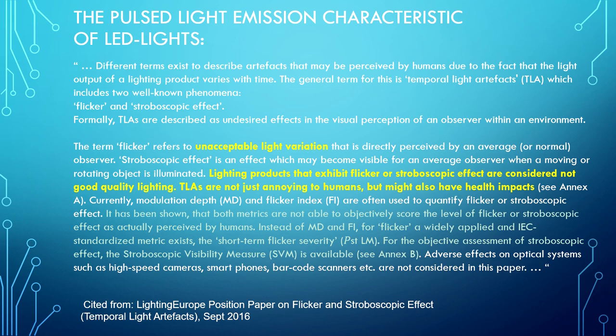The term flicker refers to unacceptable light variation that is directly perceived by an average or normal observer. Stroboscopic effect is an effect which may become visible for an average observer when a moving or rotating object is illuminated. Lighting products that exhibit flicker or stroboscopic effect are considered not good quality lighting. Temporal light artifacts are not just annoying to humans, but might also have health impacts. See Annex A. Currently, modulation depth, MD, and flicker index, FI, are often used to quantify flicker or stroboscopic effect. It has been shown that both metrics are not able to objectively score the level of flicker or stroboscopic effect as actually perceived by humans.